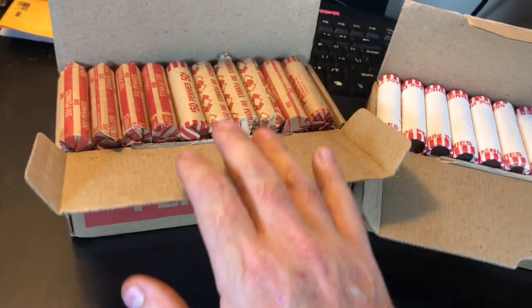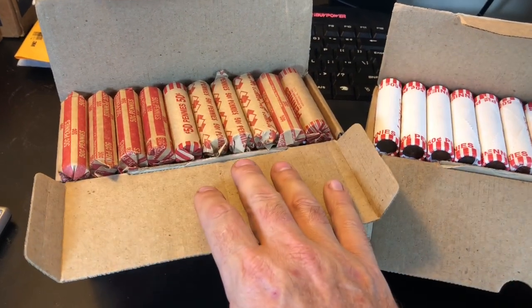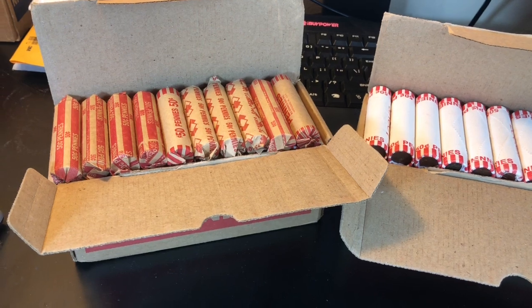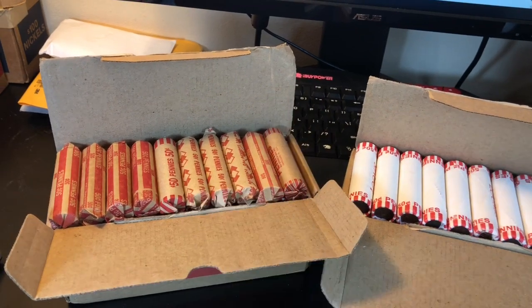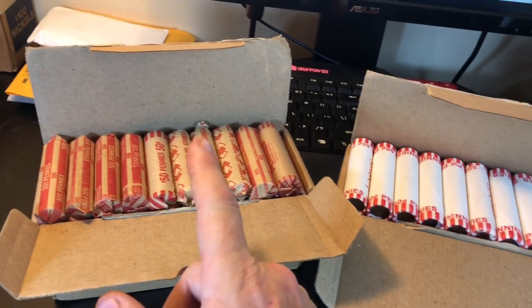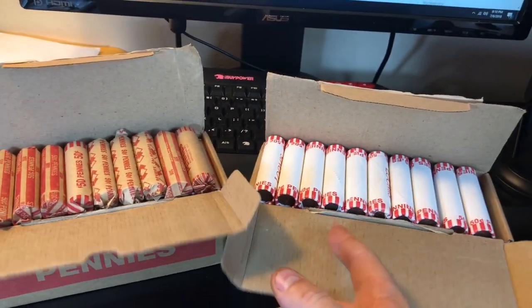Now I had to go around and bank hop to get this one filled. It took me about 4 banks. I asked for $10 at 4 different banks, and I got a mixture of machine wrapped and customer wrapped. So I went to the 5th bank because I was 1 or 2 rolls short, and it was like, really? So I asked for $10 more, and they gave me $6 worth, and the rest were machine wrapped.